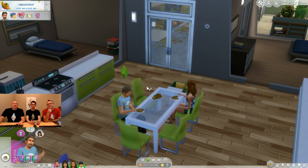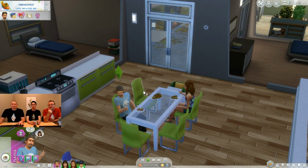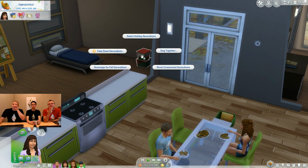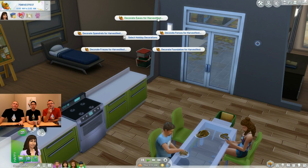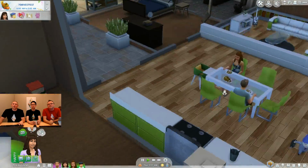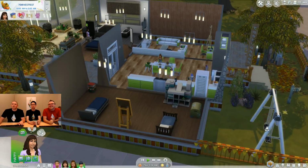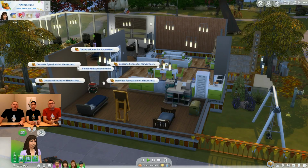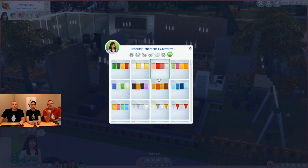All right. What else do we got here? So we were going to decorate part of the house ourselves. You can decorate the eaves, the foundations, the fences. Let's go ahead and decorate the fences ourselves. Let's select the holiday decorations for this Harvest Fest and select fence decorations. Let me pan the camera just a little bit so you can see them swap. You'll see some fences right here, just pay attention to them. So we'll do fences. And you see we have a bunch of categories.